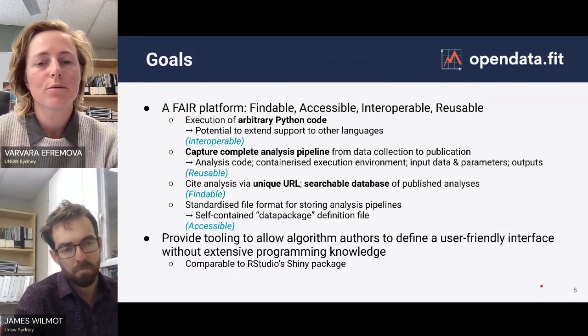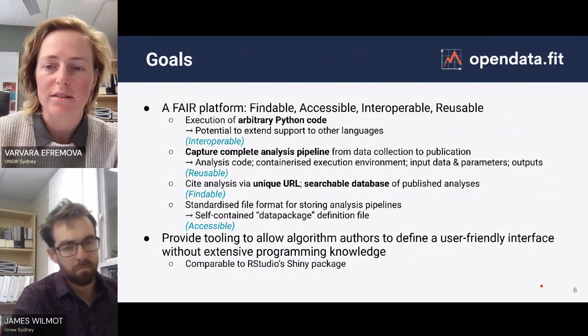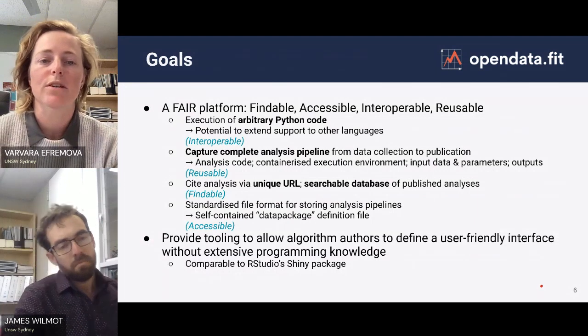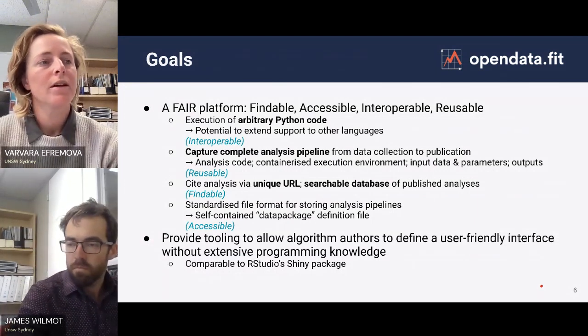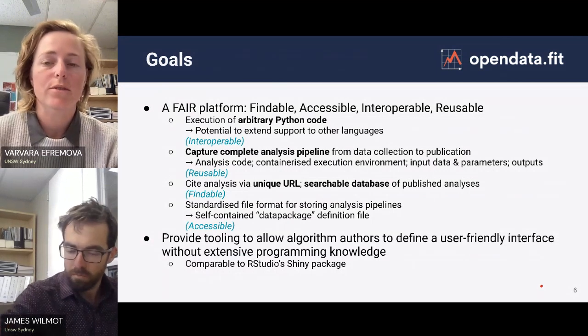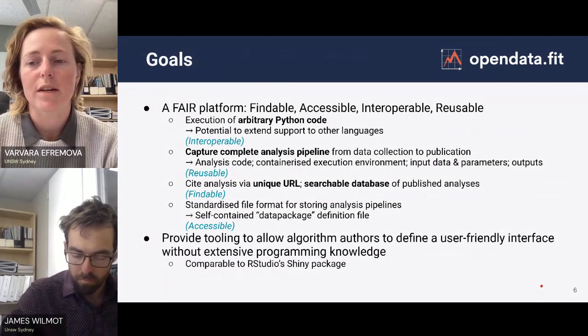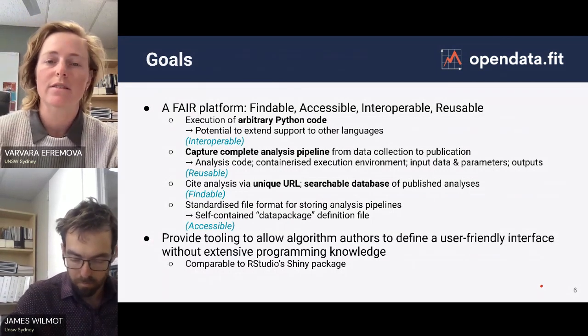And finally, we also wanted to provide tooling to allow algorithm authors to create user-friendly interfaces to their analysis apps with minimal coding knowledge required. In this way, Open DataFit is somewhat similar to RStudio's Shiny package for those of you that have used it, but with a few more opinions around data and metadata management in a scientific workflow context.